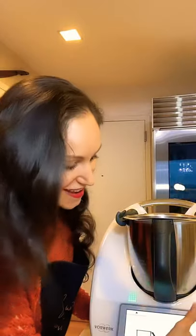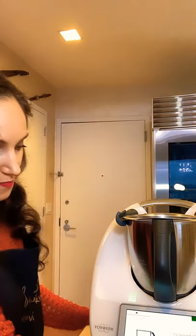Next step, my robot's saying to add some salt, but you guys know we're going to do what? We're going to skip that. That's right. We don't need salt.